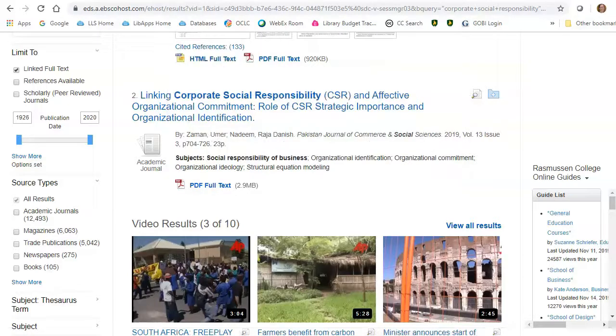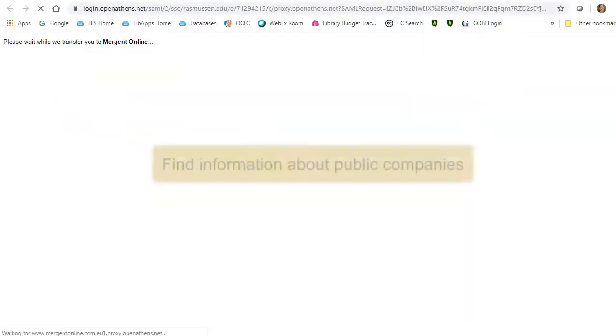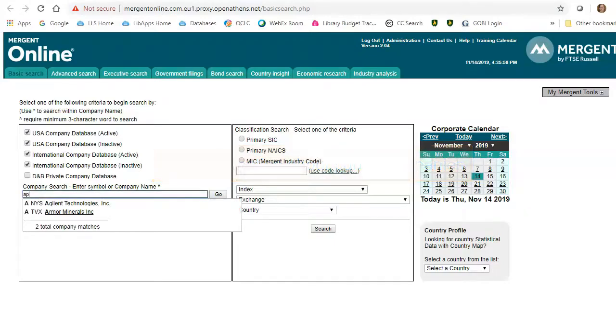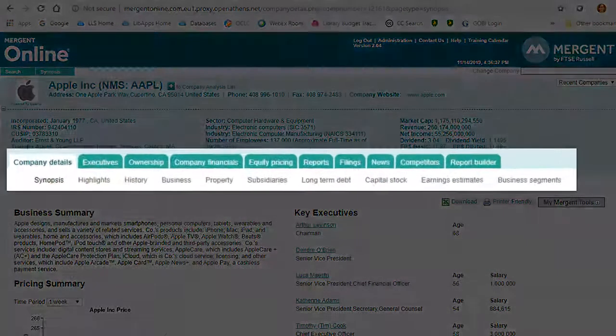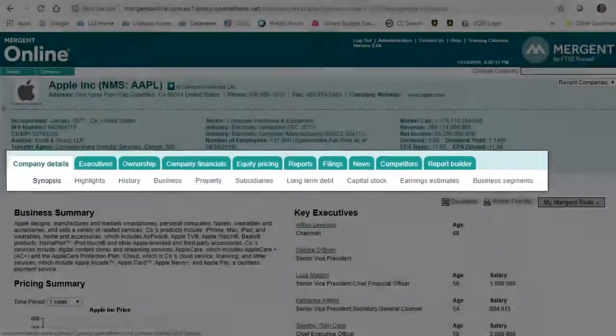Next, let's take a look at the Mergent Online database. Mergent Online is a fantastic database used often by business students for finding information about public companies. You can search for the company you're interested in by typing in their name or their ticker symbol. I've located Apple within the database, and the first screen that opens provides company details. Make sure to take a peek at all of the subtabs that appear underneath the main tabs. All sorts of helpful information is contained here, so don't overlook those.